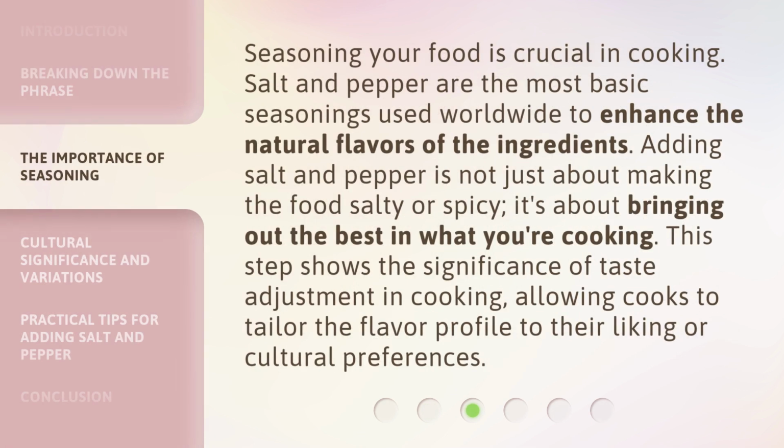Seasoning your food is crucial in cooking. Salt and pepper are the most basic seasonings used worldwide to enhance the natural flavors of the ingredients. Adding salt and pepper is not just about making the food salty or spicy. It's about bringing out the best in what you're cooking. This step shows the significance of taste adjustment in cooking, allowing cooks to tailor the flavor profile to their liking or cultural preferences.